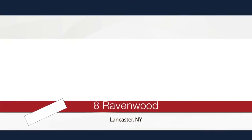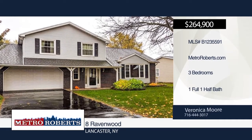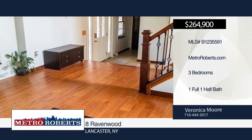Move right into this wonderful Lancaster home. It offers a great floor plan with 3 spacious bedrooms, an upstairs bath that connects to the master bedroom, inviting living room with cathedral ceilings and hardwood floors.